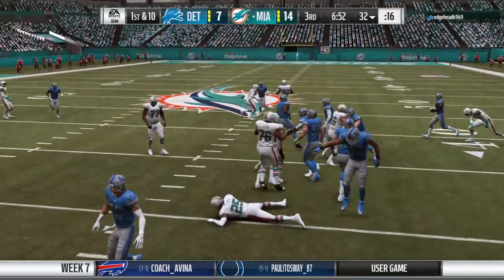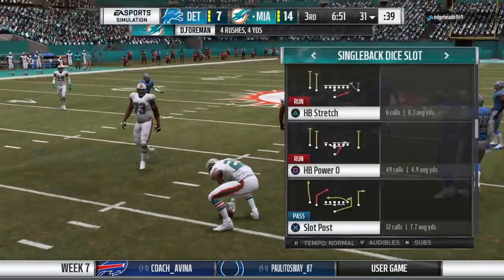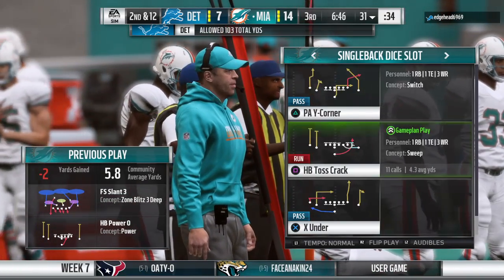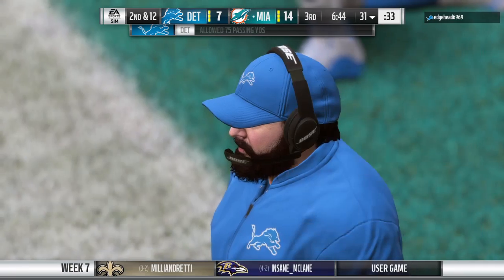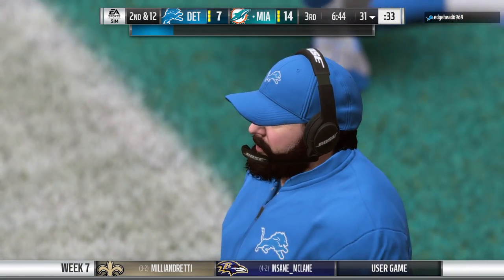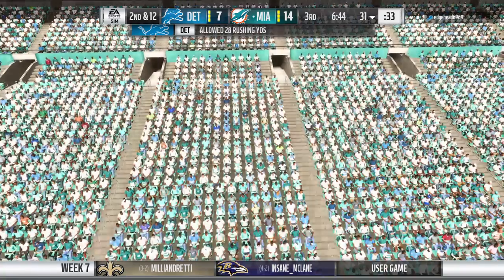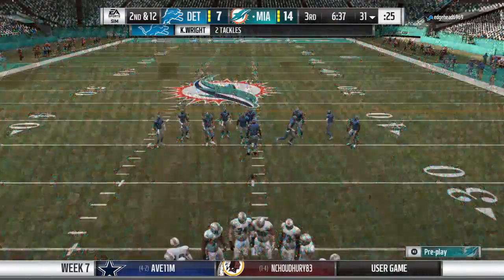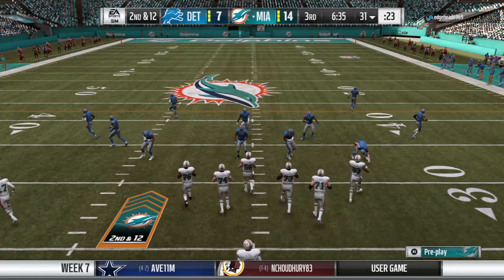A run by Foreman to start the drive. And he is going to be stopped cold behind the line of scrimmage. That's going to go as a loss of 2, and it'll be second down. First play of the drive goes the wrong way. Here's second and 12.